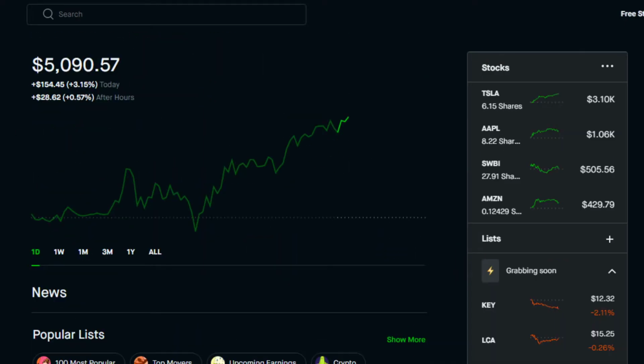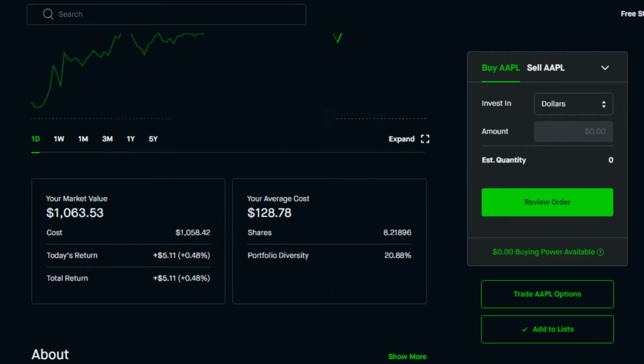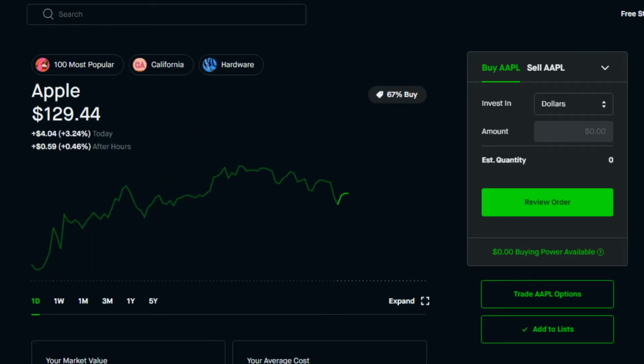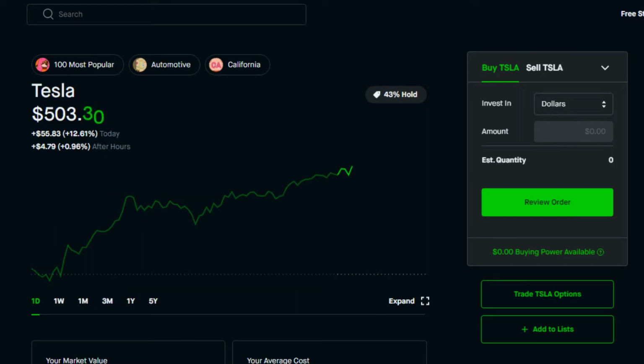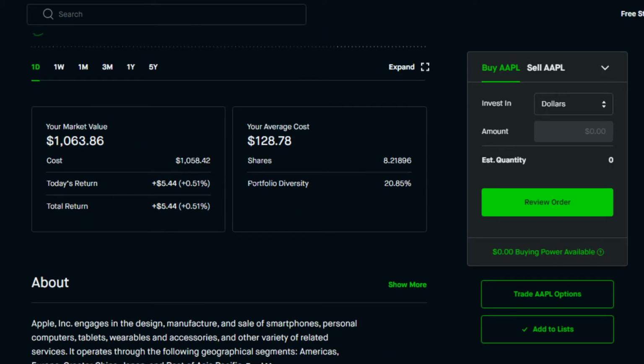But regardless, I was able to secure 5 more shares of Tesla. I did sell a couple of my other shares that I previously held. Additionally, I now have $1,000 in Apple. They did a split as well, and they started the day at around $125, and now they're up $4. My average cost of Apple is $128, and I'm currently only up $5. For Tesla, I'm up about $250. Apple is only up $5.